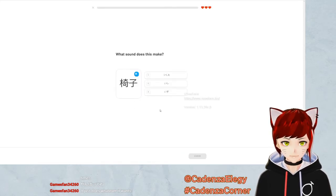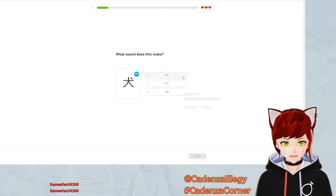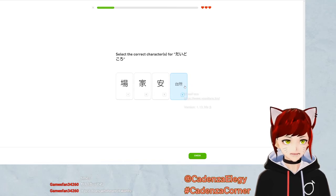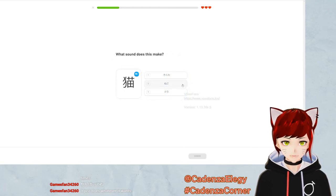Home. What's this? 椅子, Isu? 椅子. Tori. That's bird, right? 犬, Inu, that's dog. Daidokoro, 台所. I haven't learned this one yet. 猫, Neko, cat.